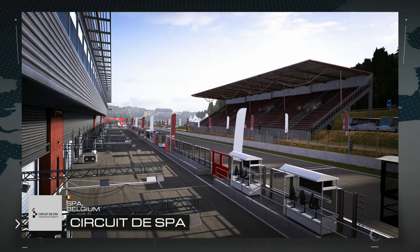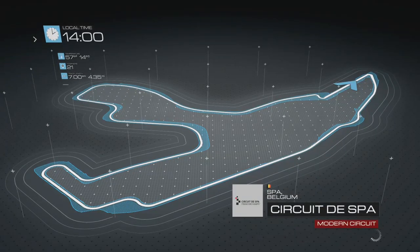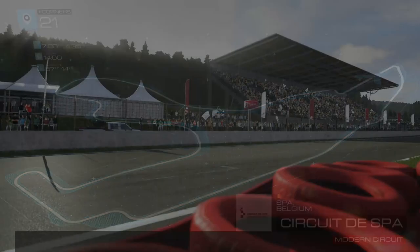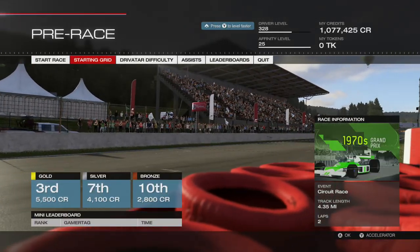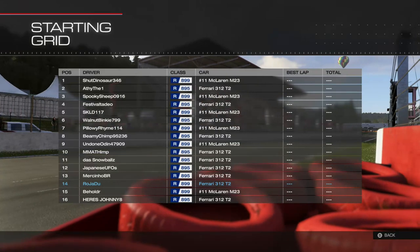There you see the pits at Circuit de Spa. Fun place to race as well. They're long laps. Should be 2 of them today. It is 2 o'clock local time in Belgium. 57 degrees Fahrenheit. That's a very nice temperature to race in. 21 corners. And the starting grid remains the same.